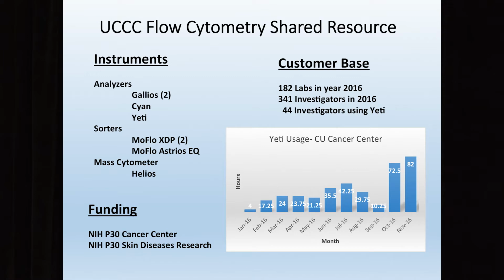Our customer base is fairly large. We're probably the biggest core on campus. We have 182 different labs that used us in the past year, 341 different investigators. And over the last year, we've actually done work for 44 different investigators on the Yeti.